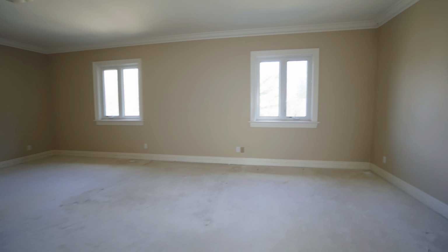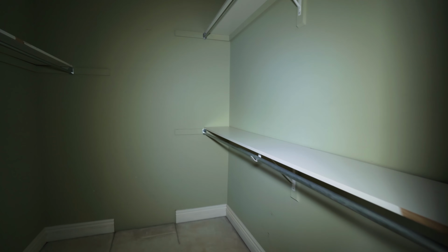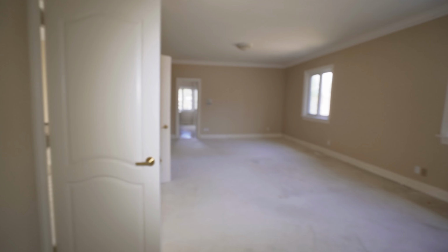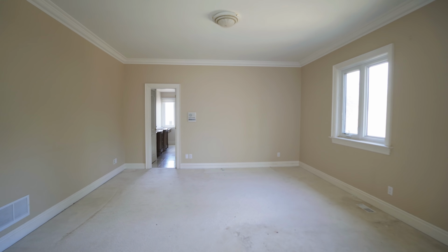So this looks like it would be the master. It's for sure the master. So over in here we got the walk-in closet. Quite a large walk-in closet. That's weird. Why is this like that? Huh. Might be going a little quick in these rooms, guys, but really there's nothing to see in them.